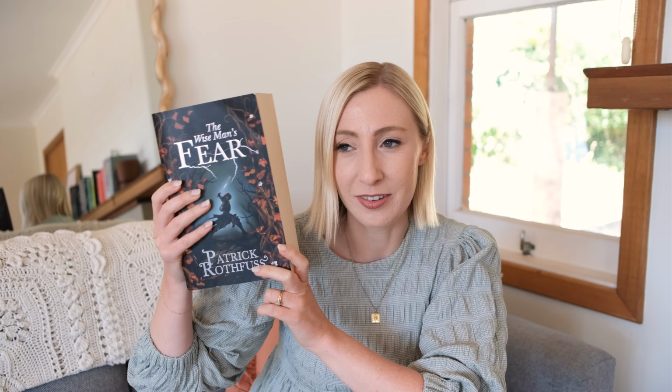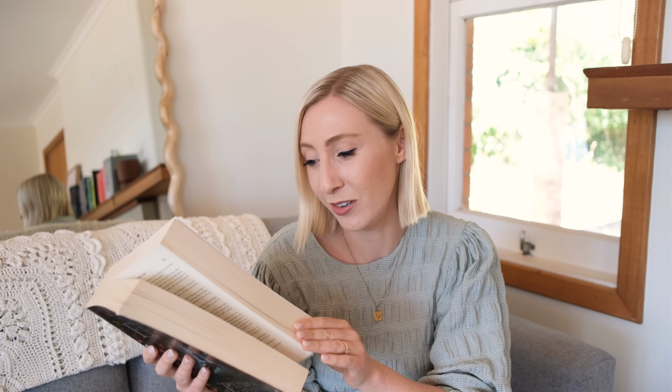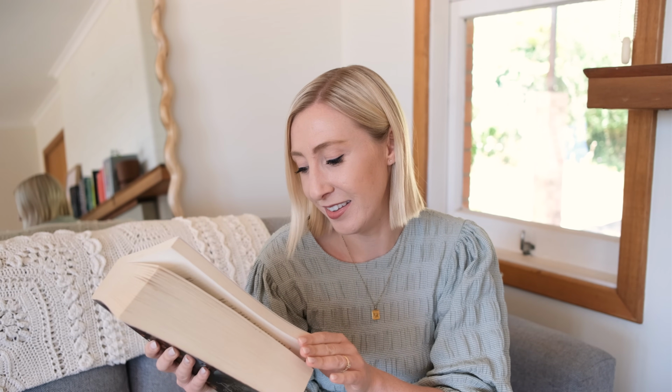The original price on the back of the book, and it's from Dymocks, which I think is one of the cheaper book shops in Australia, is $33, and I picked up this book for $8. So it was going to cost me at least $33, I would say. And the fact that I picked it up for $8 is just such a bonus.